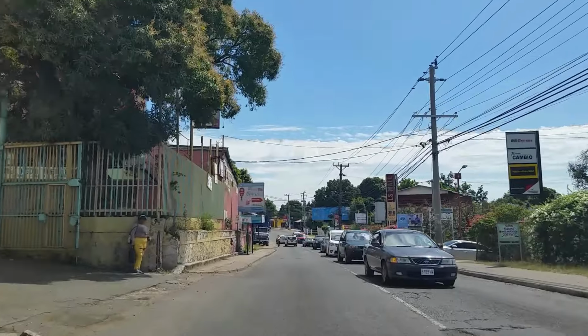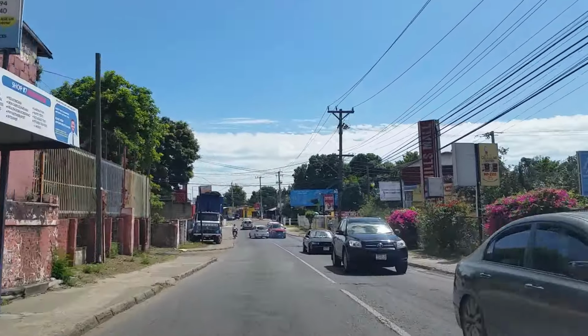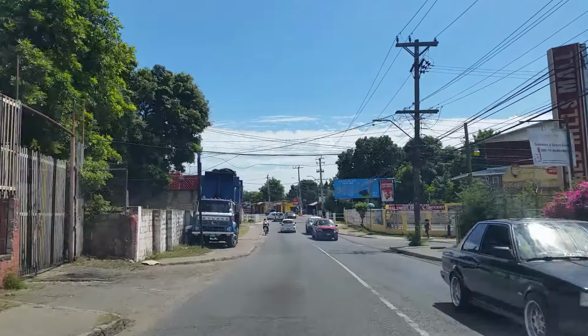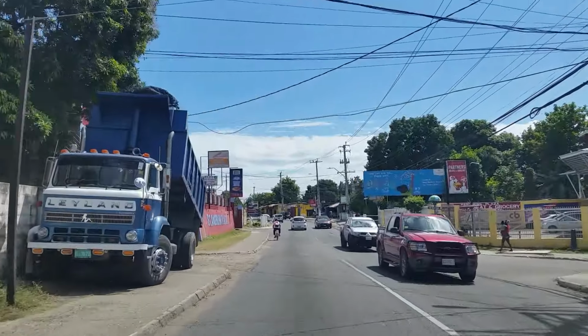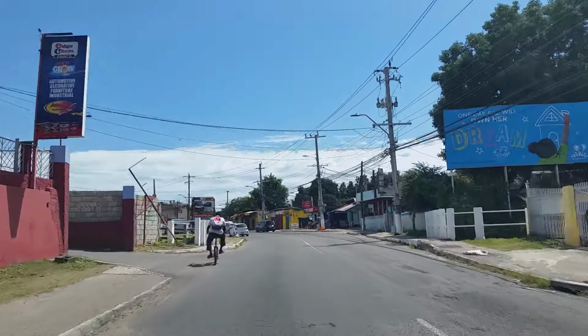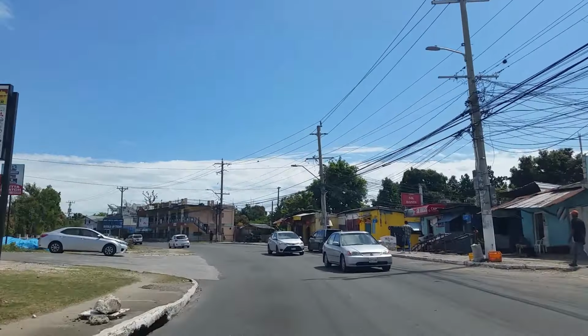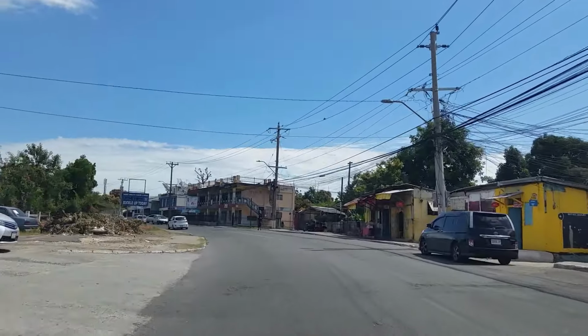Always have to be super sharp on the road, guys. Whether you give way or you don't give way, you're gonna have people wanting to take way. You have to always be alert on the road. Just past Radius Road Mall and St. Andrew Plaza.